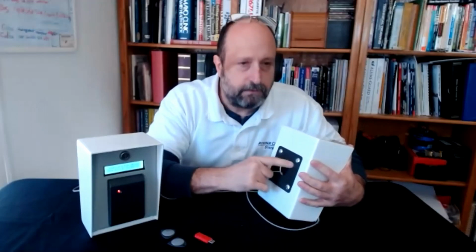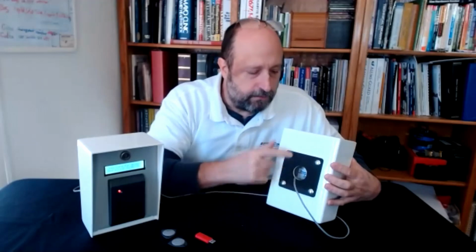So the enclosure has mounting holes on the back. We ship it with the seal on the back here, and we also ship it with the 4 mounting bolts. They're already in the holes there just for shipping. And you have your wire access in the center.